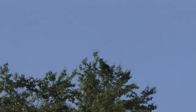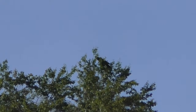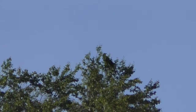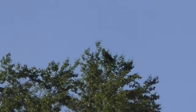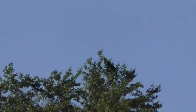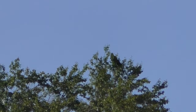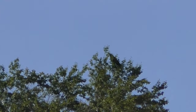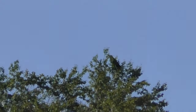We saw more ravens than usual this week. One day, we saw 5 altogether. Ravens do look similar to their relatives, the crow, but they are much larger and bulkier overall, and they have a much deeper voice. They are also much less gregarious than our crows.